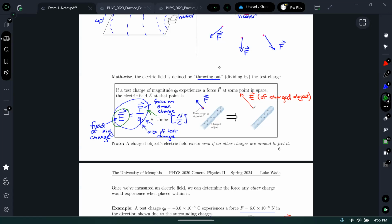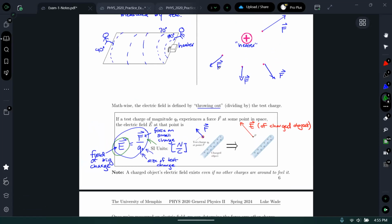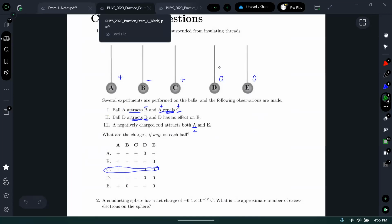It depends on what you are testing, which would be whatever charge is creating that field. If I doubled that charge, then the electric field would change, but it does not change as a result of changing my test charge. I think.